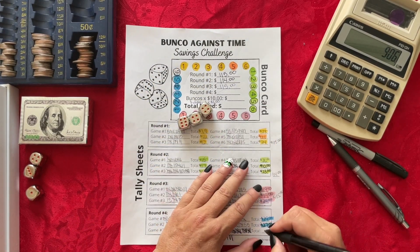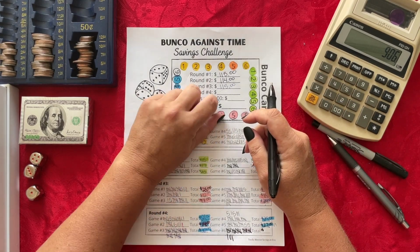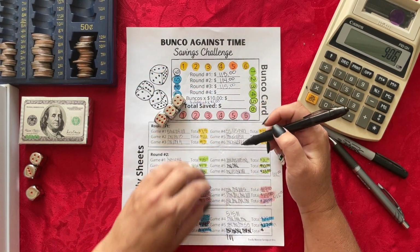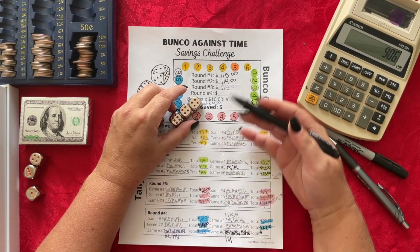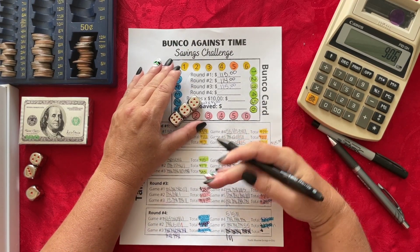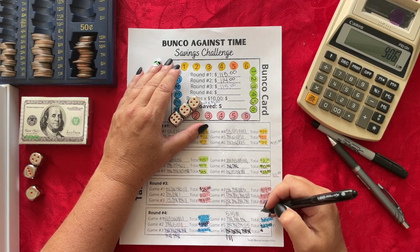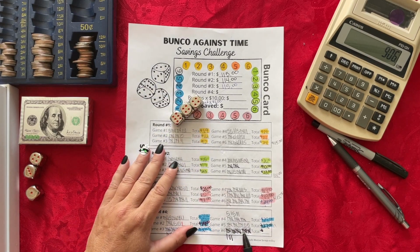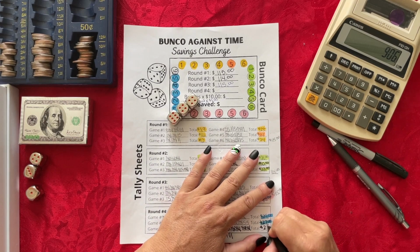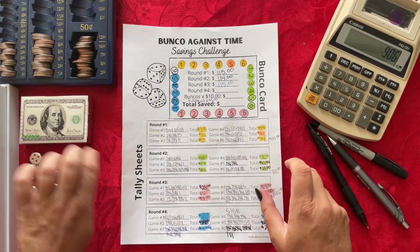Okay. Well, let's take this disappointing news and figure out how much I need to save for this week. So I did do good on the sixes as far as rolling a lot of sixes, but I didn't get any Buncos. So that's really disappointing. Okay, so with that being said, let's count these up. We have 5, 10, 15, 20, 25, plus 4, that is $29 this week using Bunco against time.